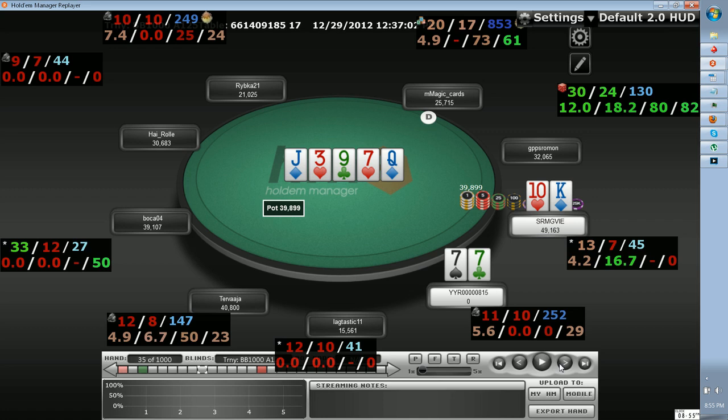There is an in-depth discussion done by myself of a singular hand. And we still believe that if this guy down here, Tervaja, would have simply bet the flop, he probably would have won the hand. And yet his mistake led to this really big pot brewing.